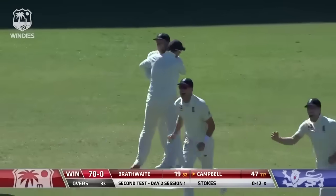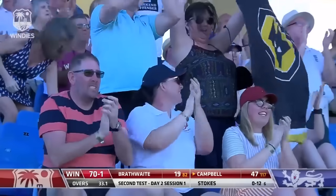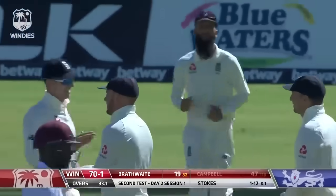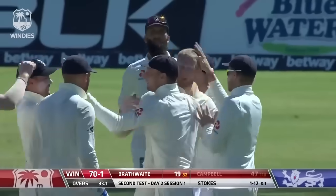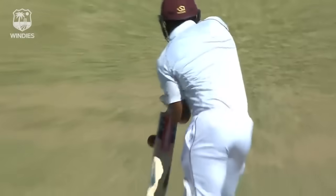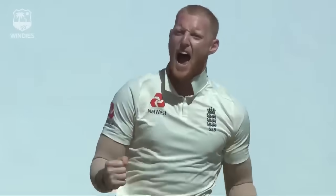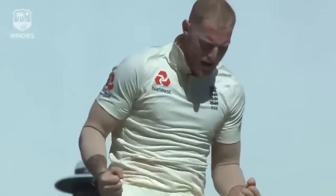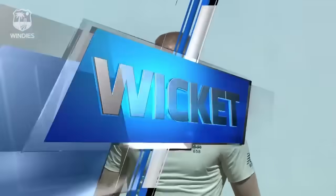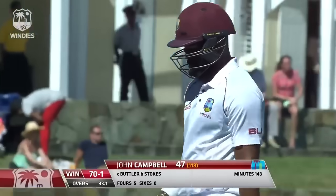Edge this time gone. No mistake. And as ever, Stokes finds the breakthrough. Well, we sort of saw that coming. John Campbell had been having a lot of problems up at that end. And finally, Stokes gets one to take the outside edge. No mistake this time. And Stokes, as usual, makes a breakthrough and picks up their first wicket. John Campbell, 47. It's 70 for 1.